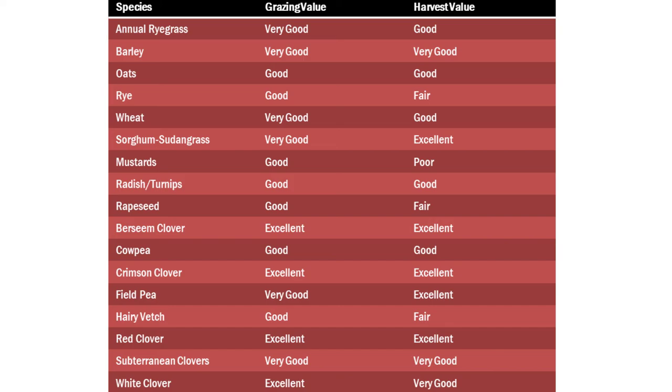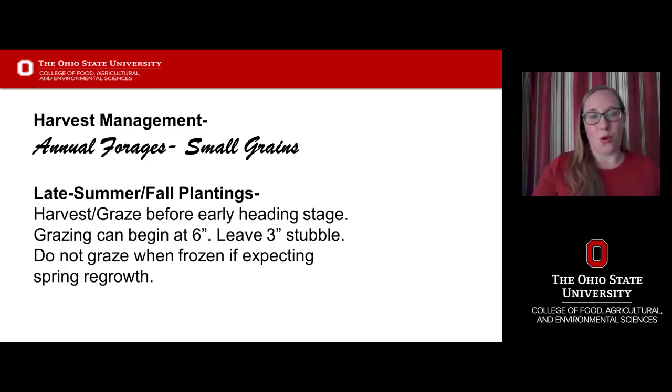If we're considering a small grain as one of our alternative forages, there's some advice I have for you here. Most likely you're going to be planting those in late summer or early fall. When we look at harvesting them or grazing them, we want to do that before they enter the heading stage. Early boot is appropriate in most cases. You can begin grazing our annual small grains once they reach 6 inches, leaving a 3-inch stubble if you intend to come back and graze again.